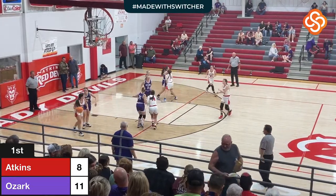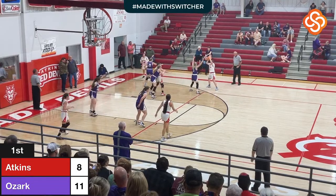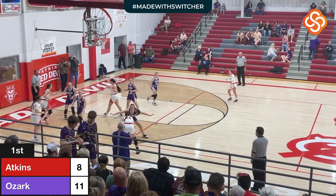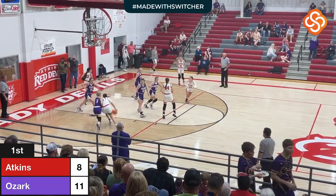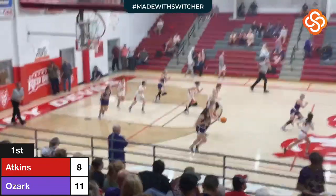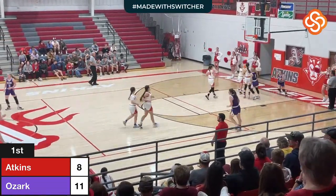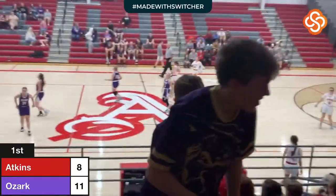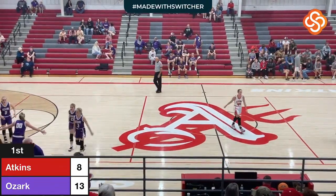Here's Corey Keister on the block, now back up top to Libby May. Libby to Katie. Katie trying to penetrate, gets it off to her sister Corey, kicks it out to Josie Taylor. Josie now to Katie. Katie in the corner, penetrates down the block. Runner is no good, and it's rebounded by the Hillbillies. And here comes Woolsey. Woolsey, layup to Powell is good. And that's going to be the final play of the first quarter. Lady Red Devils trail 13-8.